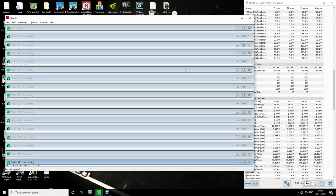And then you can do your validation in Prime 95. The thing is, if you're doing really important work, like a render for 24 hours, you really don't want that crashing. So at that point, wouldn't you want to validate it for 24 hours with a stress test that's heavier than whatever rendering workload you're going to run? Because you're going to lose 24 hours of render time potentially if it isn't perfectly stable. So at that point, you have to ask yourself, are you even going to overclock?